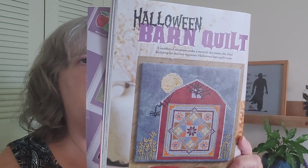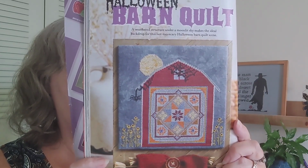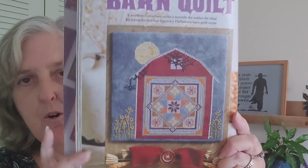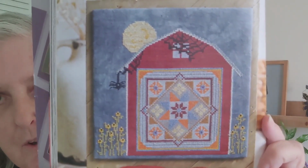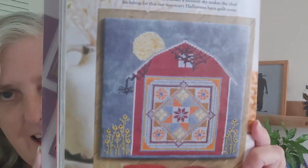So this is Halloween Barn Quilt. It's by Sarah Louise Greer of Wickham Cottage, and it's 94 by 105. Let me bring that in a little bit closer. And yeah, a little spider, and I love that. So that's one that at some point here I will stitch.